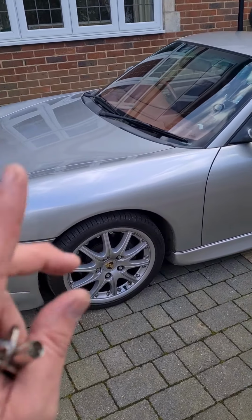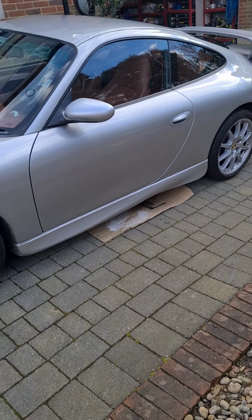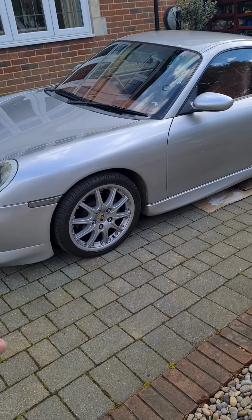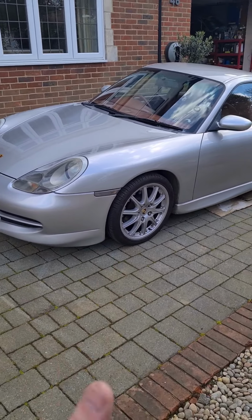Brakes all round, definitely got to have brakes all round, and these brake pipes have got to be addressed because this one is now leaking after our test drive. So the whole pipe from the front runs right round to the back, probably the pigtails as well will need doing, as well as discs and pads all round. So brakes is the number one thing.